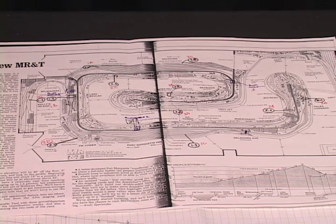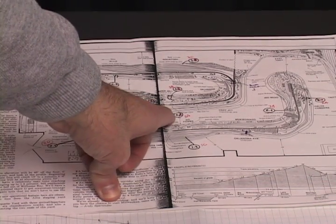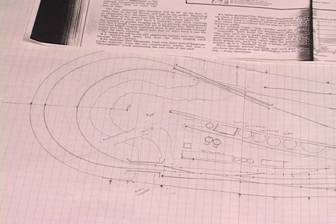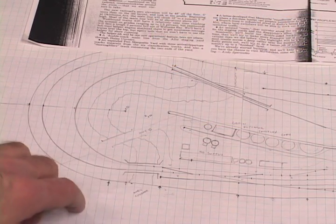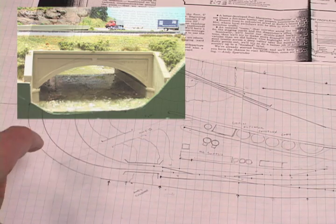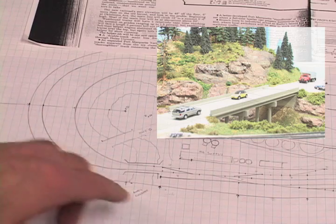We'll start with the MR&T design. This was originally drawn by Andy Sporandio years ago when the layout was first conceived. The area we'll be working on is right here, the Williams Bay section. As you can see, we've got the MR&T main line that is coming from Milwaukee heading towards Rockford. It runs into the town of Williams Bay. It'll cross over this small little creek here, which ironically is called Turtle Creek. We're going to add a highway bridge into this section here.